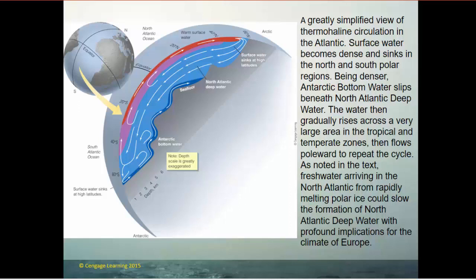So that's one of those interesting feedback mechanisms where the warming of the globe may cause the melting of polar ice, but the melting of polar ice actually slows down the global conveyor belt and therefore cools Western Europe.